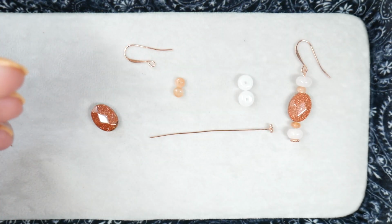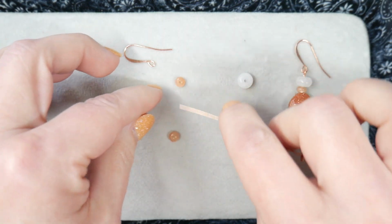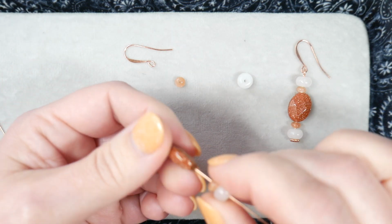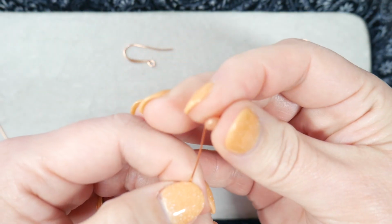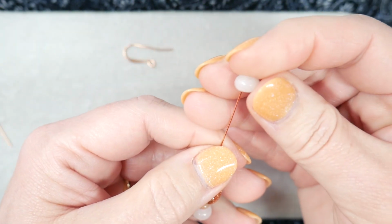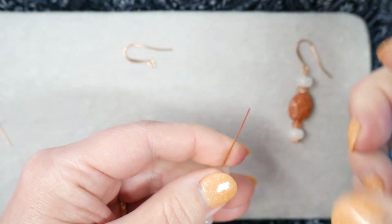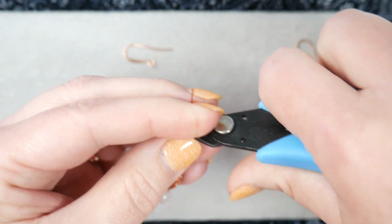So I'll do the other one a little bit quicker. So gemstone, gemstone, and the carnelian. Oh, that one does have some inclusions on it. That's neat. Okay. That's not carnelian, that's goldstone. And then the other two gemstones. Then use my finger as a guide. And then cut off. Try not to cut your finger while you're doing that.